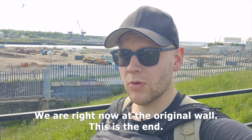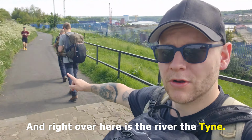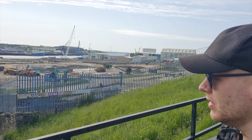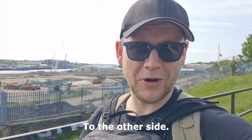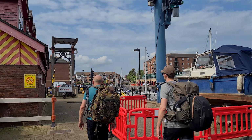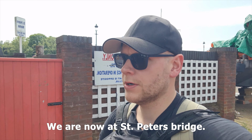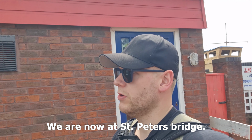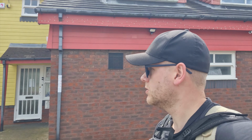So we are right now at the original wall. This is the end, and right over here you have the river, the Tyne. And this is where it starts, and now we are just going to walk along it to the other side. So only 84 miles to go. We're now at St. Peter's Bridge, or Harbour. Take a look, this is a really old bridge. We're going to pass it.